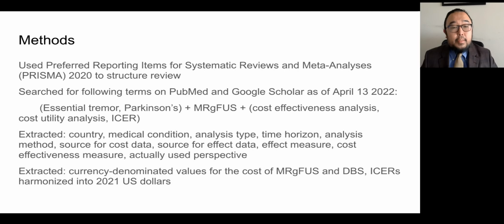We searched for the following terms on PubMed and Google Scholar. We looked at essential tremor and Parkinson's, in addition to MRgFUS, in addition to cost effectiveness analysis, cost utility analysis, or ICER. What we extracted were the country, the medical condition, analysis type, time horizon, analysis method, source for the cost data, source for the effect data, effect measure, cost effectiveness measure, and their actually used perspective. We also extracted and harmonized currency denominated values for the cost of MRgFUS and DBS in 2021 US dollars using same year currency exchanges and year over year inflation.